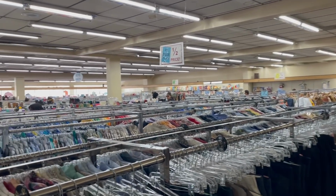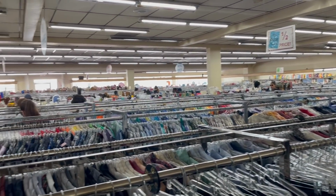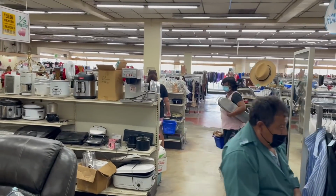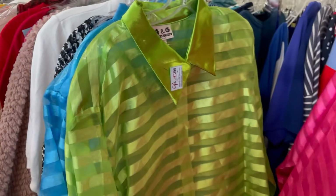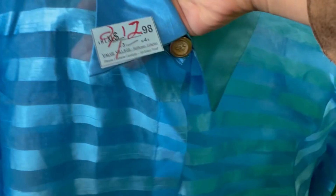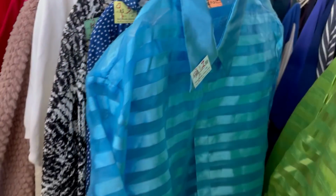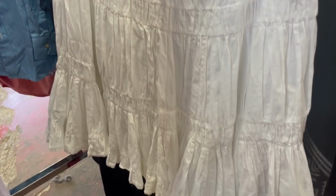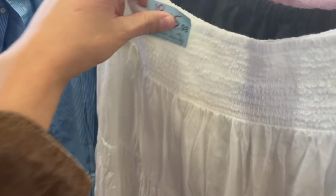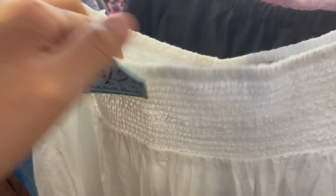Okay, voiceover Dan here, because this thrift store was so freaking loud and there were so many people, I just couldn't hear myself think. So I'm going to show you a few of the cute things that I came across. I really loved these blouses here. We had 3 different colors. They were sheer, but that price tag, I was like $13. Oh, no, not today. Then I came across a tiered skirt. Absolutely loved it. Check the price, $16. I don't even know this brand.